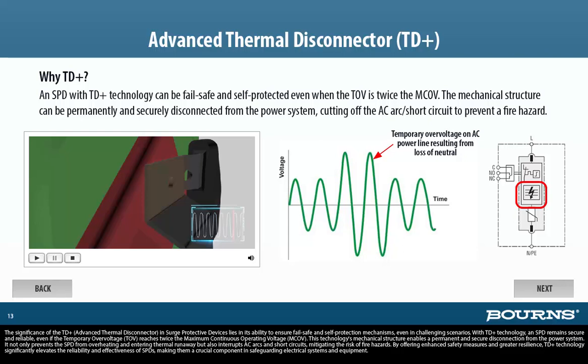It not only prevents the SPD from overheating and entering thermal runaway, but also interrupts AC arcs and short circuits, mitigating the risk of fire hazards. By offering enhanced safety measures and greater resilience, TD+ technology significantly elevates the reliability and effectiveness of SPDs, making them a crucial component in safeguarding electrical systems and equipment.